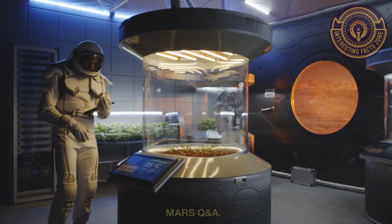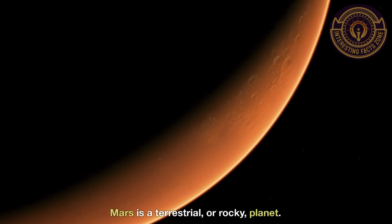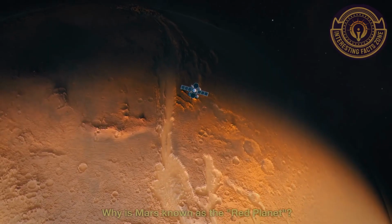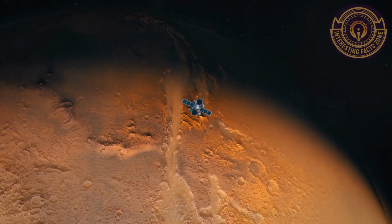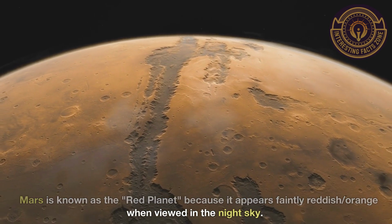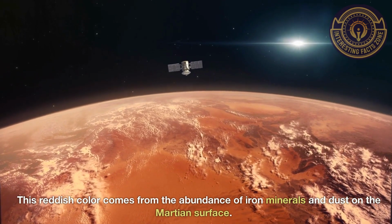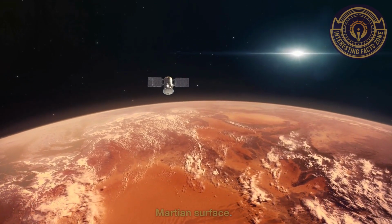Mars Q&A. What type of planet is Mars? Mars is a terrestrial, or rocky, planet. Why is Mars known as the red planet? Mars is known as the red planet because it appears faintly reddish-orange when viewed in the night sky. This reddish color comes from the abundance of iron minerals and dust on the Martian surface.